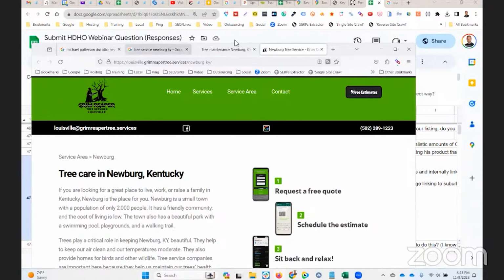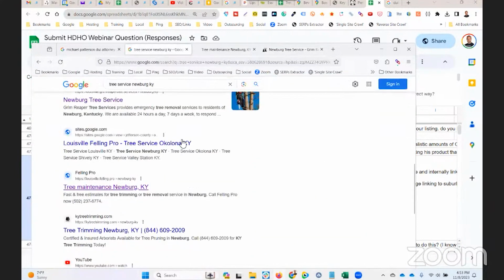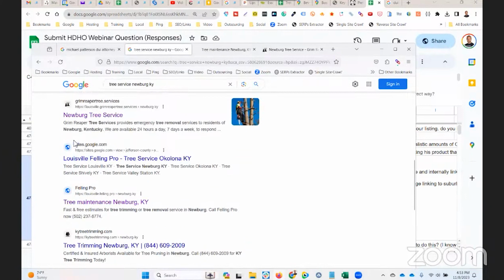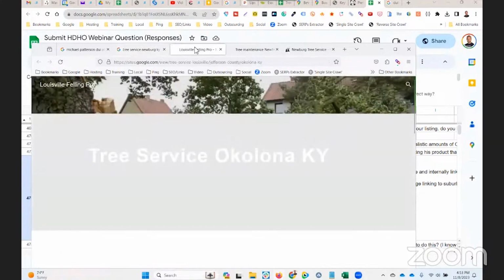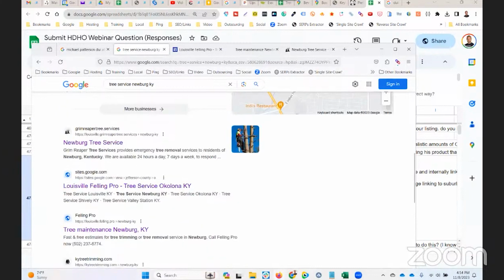So, I can't go any deeper into it than that, but you can just go search tree service Newburgh, Kentucky, or KY, and you'll see the top results are mine. This is part of what I call the content mirroring method. So this absolutely works, by the way. But anyway, you guys can just take a look at that and get an idea of how to structure a site with internal linking. And like I said, I've covered this dozens of times on Hump Day Hangouts. So there are other recordings where I've gone a lot deeper into this.